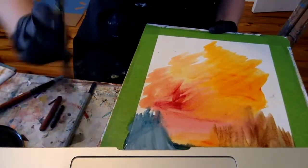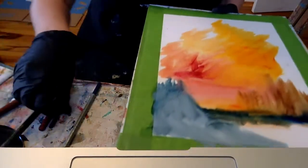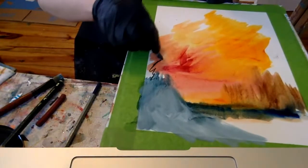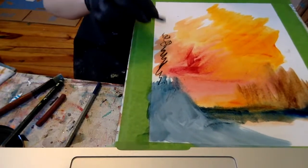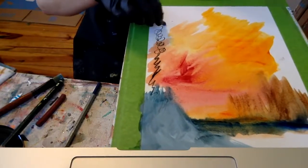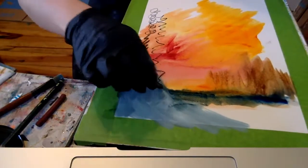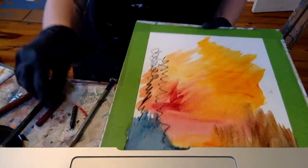But you can experiment with scratching through this. Nothing's working here. Oh, here that's working. This is just basic charcoal. I just really love the surface of paper. It's really fun to work with.